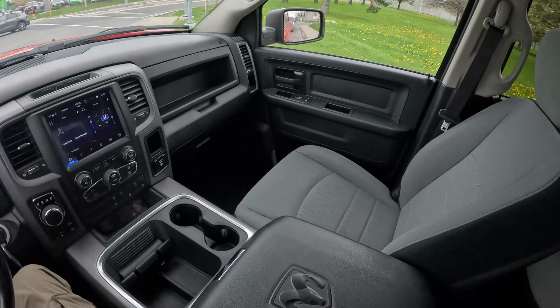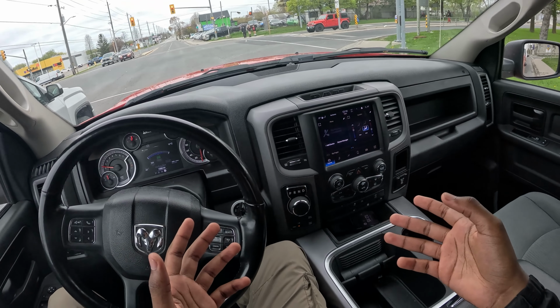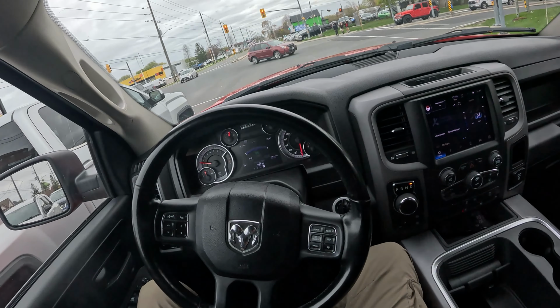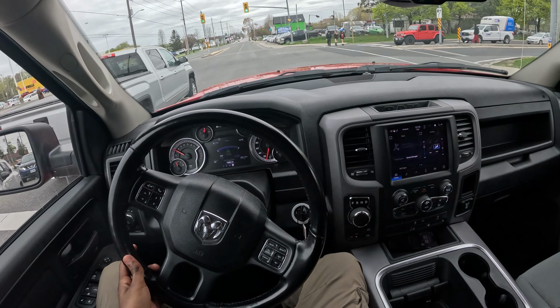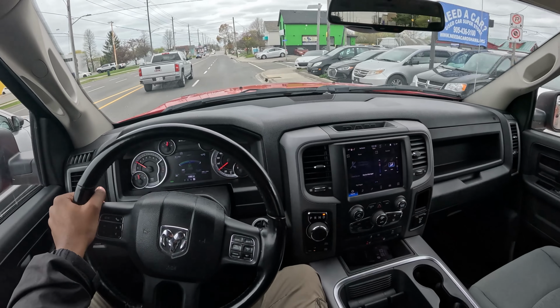You can see how the interior is holding up right now. It's not bad. My AC still works. I haven't had to fix anything major whatsoever. We got our heated seats down here, my heated steering wheel, which is a must have in winter, especially when it starts getting like minus 19 degrees Celsius, minus 20 degrees Celsius. Those are must-haves.